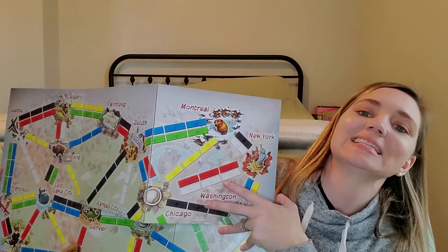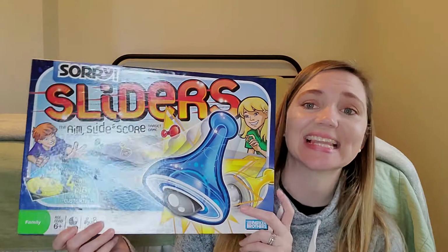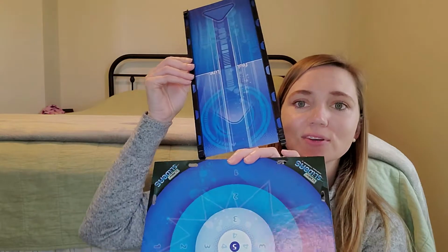So you're trying to get as many rides or tickets fulfilled as you can. A fun one that our kids like to play, it's not so much a family game, but it could be, is Sari's Sliders. So you have these little tracks. You set the game board up, and then you have these little tracks that hook together, and your little pieces roll.